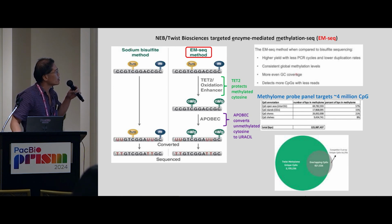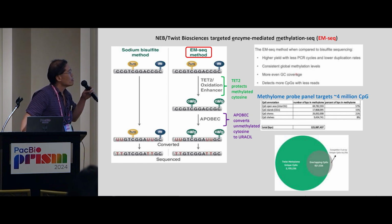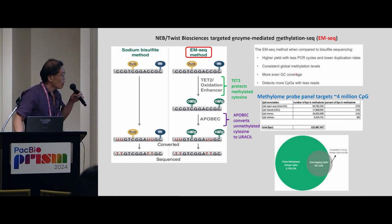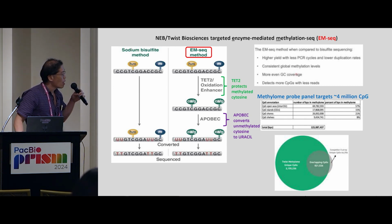Going forward, we're now switching more to the EM-seq method, which is similar to sodium bisulfite. The EM-seq method basically uses two enzymes: TET2, which protects the methylated cytosine, and APOBEC, which converts the unmethylated cytosine to uracil, and the end product is the same as bisulfite. The EM-seq method appears to be better because it provides higher yield, less PCR, consistent global methylation levels, and so forth. And the panel that we're using is from Twist, which basically targets about 4 million CpGs.